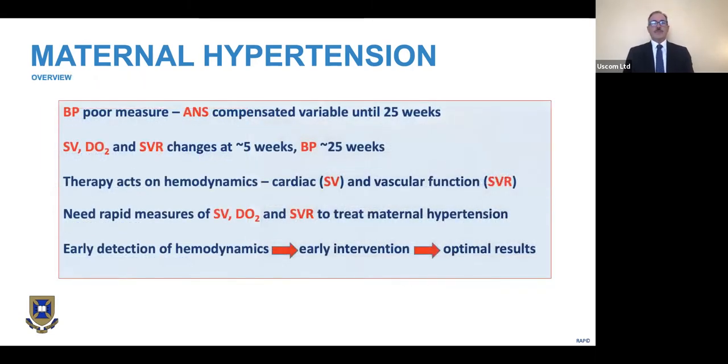BP measures occur early in hypertension and are modulated by the ANS, and are variable up until 25 weeks. So BP measures are difficult to detect before 25 weeks. However, stroke volume, oxygen delivery, and systemic vascular resistance changes occur at 5 weeks and not 25 weeks as required for blood pressure. Therapy acts on the hemodynamics, the stroke volume and the vascular function, the systemic vascular resistance, not the blood pressure specifically. So we need rapid measures of stroke volume, oxygen delivery, and systemic vascular resistance to treat maternal hypertension. The consequence is that early detection of hemodynamics allows for early intervention and improved results.